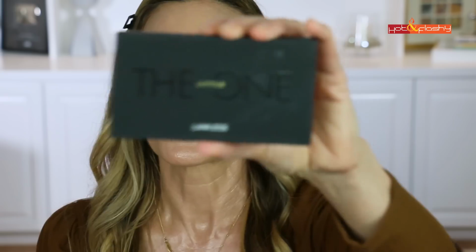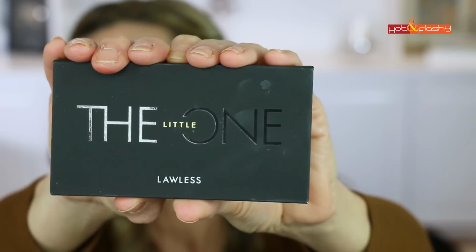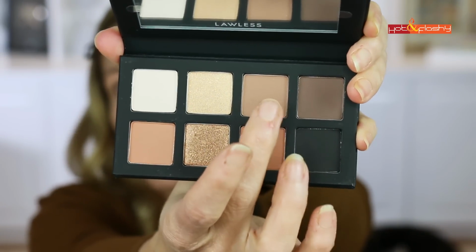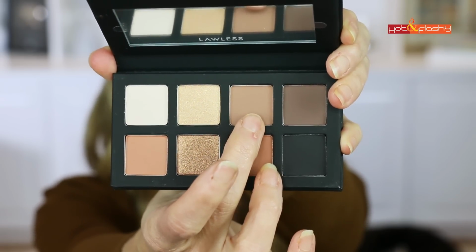The palette I picked up was one from Lawless. It's called The Little One. I was really uninspired by a lot of the palettes this year. They were all way too big, way too colorful, way too crazy. I was just looking for something really neutral. And this one still, for me, leans a little bit warm, but I like that it wasn't completely warm. So here are the shades in it. I was most happy to see this shade, which looks like a neutral brownish tone.